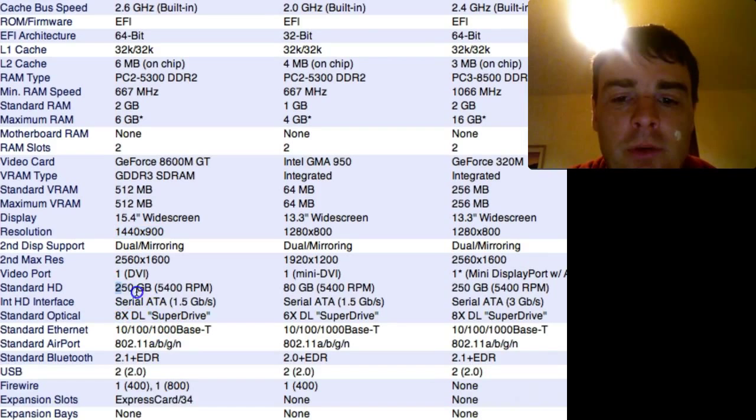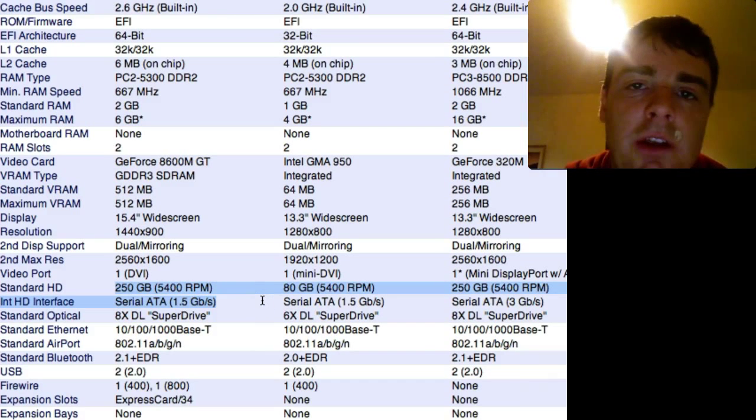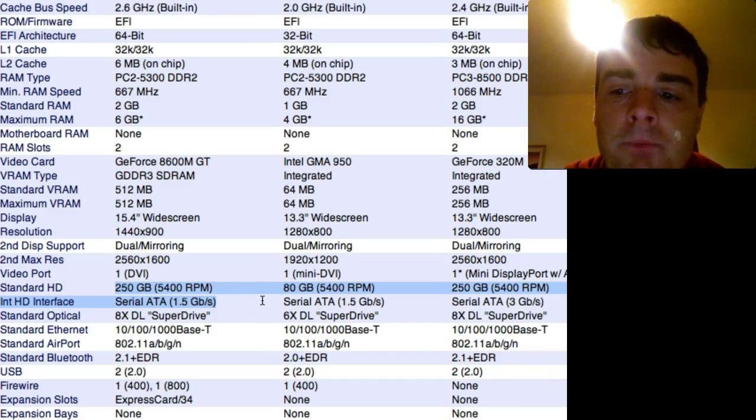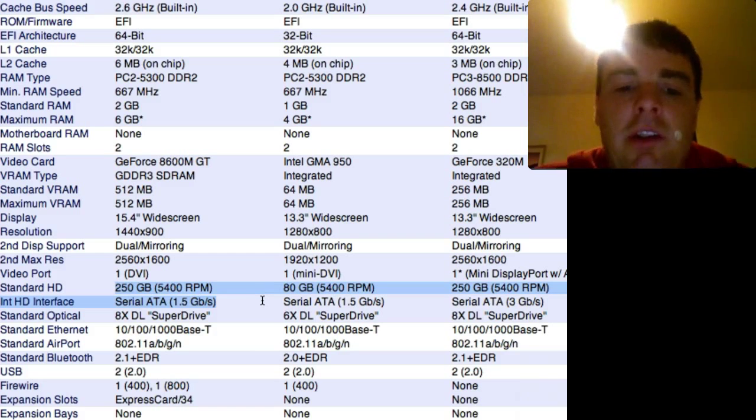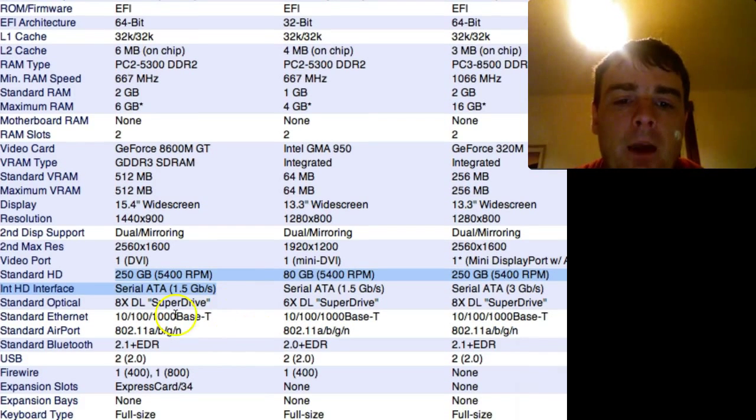The hard drives I don't care about. I've got a 256 gig SSD that I'm just going to clone, actually. Probably what I'll do is wipe my SSD clean, and then install Yosemite fresh as I can anyways, and then use Migration Assistant to move it over there.